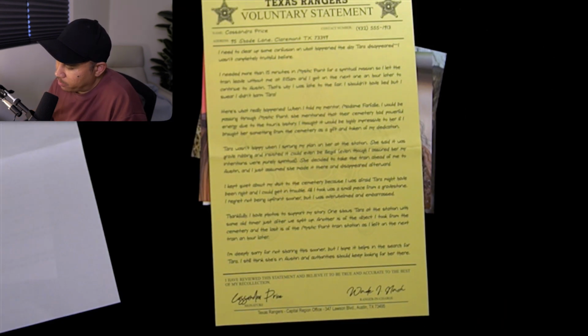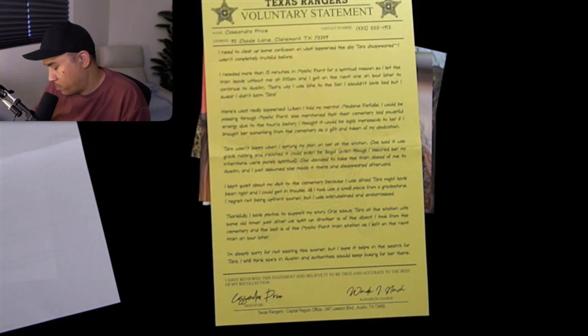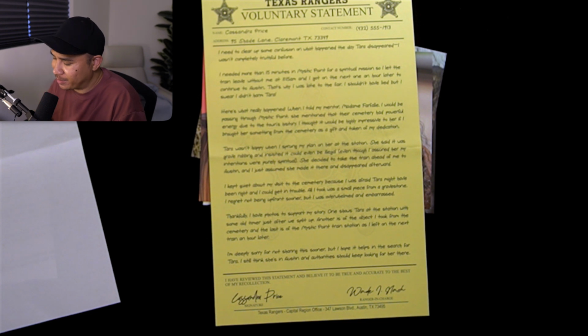I need to clear up some confusion on what happened the day Tara disappeared. I wasn't completely truthful before. That's not a great start. I needed more than 15 minutes in Mystic Point for a spiritual mission, so I let the train leave without me at 11:15 a.m. and I got on the next one an hour later to continue to Austin. That's why I was late to the fair. I shouldn't have lied, but I swear I didn't harm Tara. Well, I have no reason to believe you now.